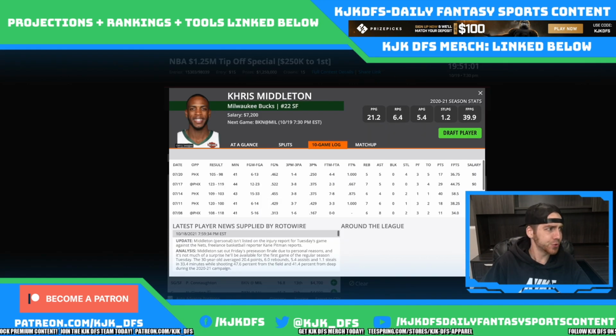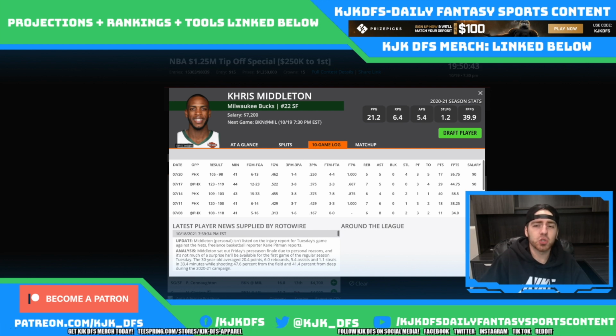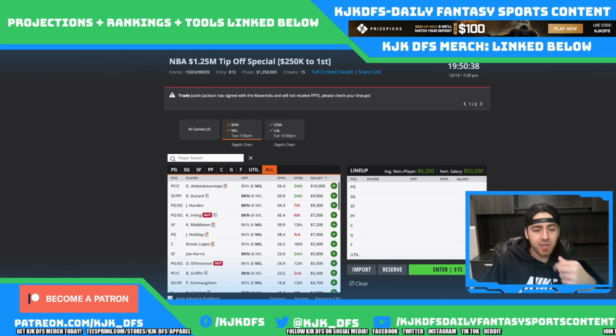All three of these guys, great plays. If I had to grade them out as far as where I'd be prioritizing based on price tag and all that stuff, I would rank them in terms of 1 being Jrue Holiday, 2 being Khris Middleton, and 3 being Giannis Antetokounmpo. Keep in mind, Giannis has such a ceiling, that's just a raw projection aspect. You can certainly be playing him, but yeah, these 3 guys really make a lot of sense for me.